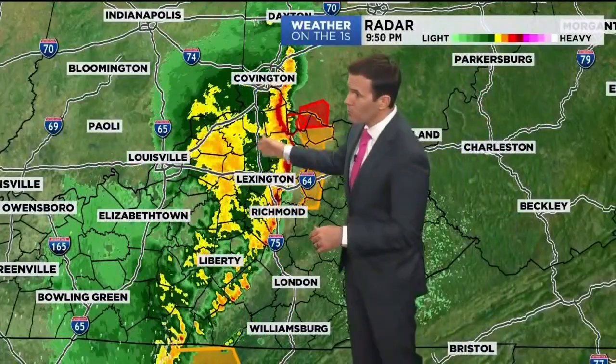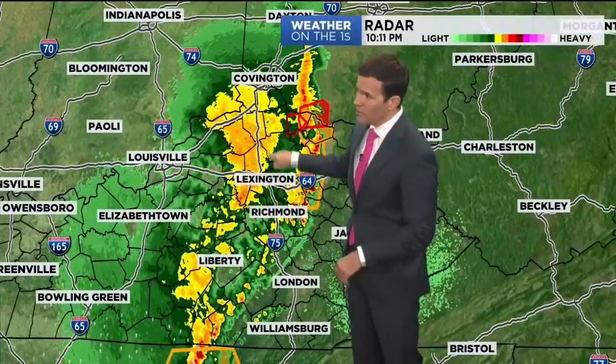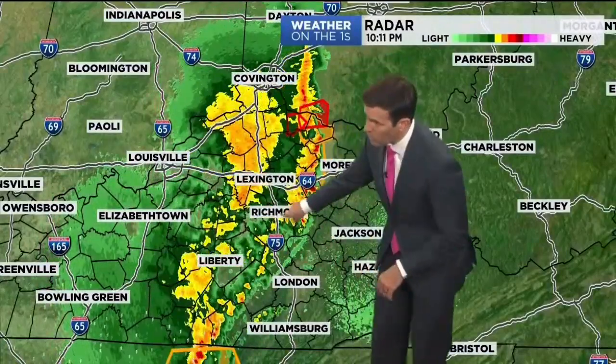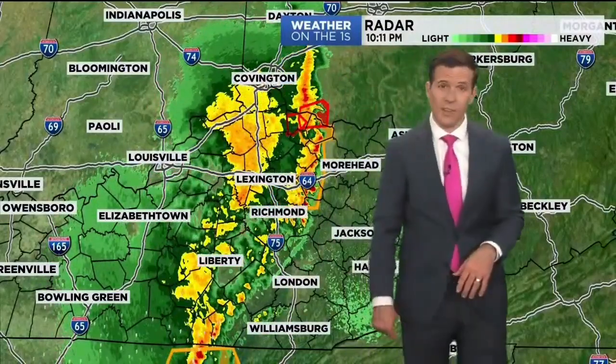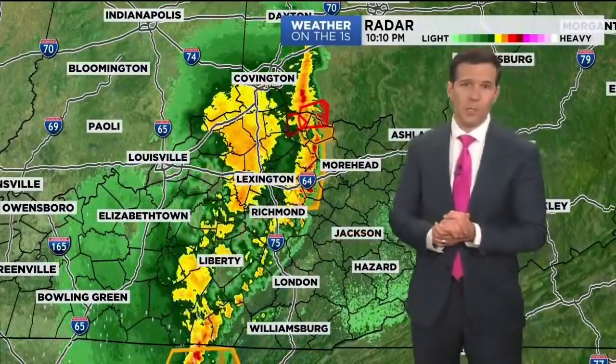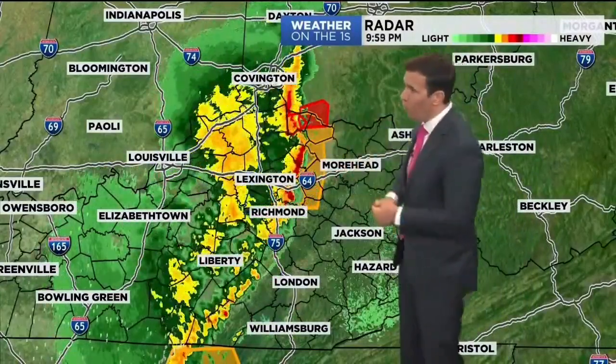And that includes pretty much anywhere from Lexington to Richmond up to Covington, west, anywhere west of I-75 for the most part, the exception the southern part, but it looks like things have really improved down there a lot as well. So I think we're in a much better place now. We just need to get this part of the system to continue to move away from our area.